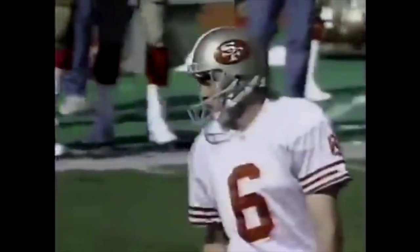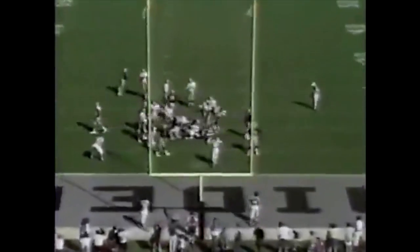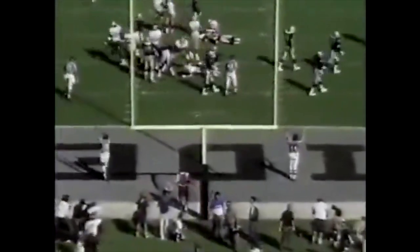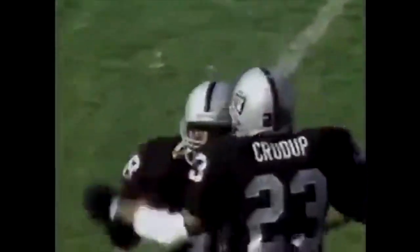And they need a touchdown and a field goal, so it doesn't make any difference what order. They decide they'll take their field goal now. Then the next time, if they get the ball, they need a touchdown. So Cofer will try from 25 yards out. 12-6 the score now with 3:54 left to play. The Raiders over the 49ers, 12-6.